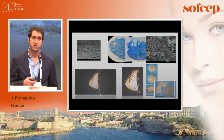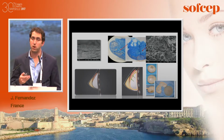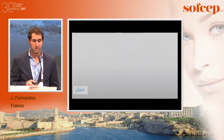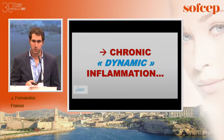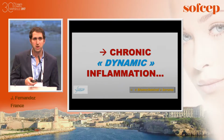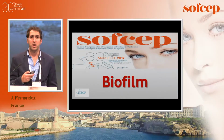It's very important to see we don't have any double capsule with the smooth patch on the posterior. And with the double capsule, we can have what is called chronic dynamic inflammation, and the double capsule and the seroma, which we call biomechanical seroma. With the biodynamic, we have the biofilm.